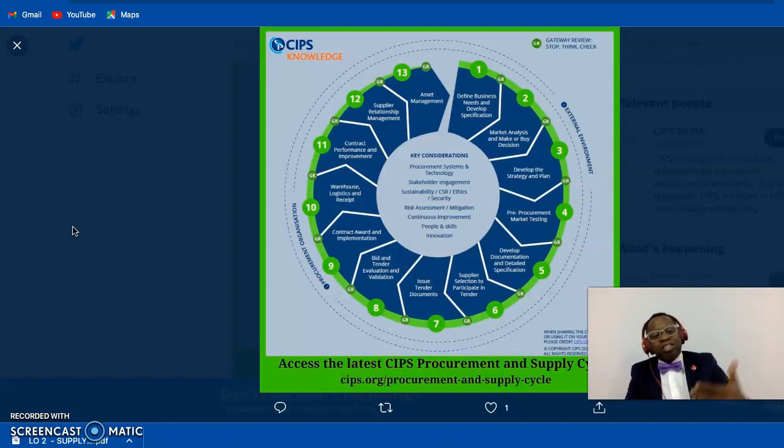From the time you get to stage 11, supply relationship is critical. What is that? Supply relationship is working closely with your supplier, collaborating, solving problems together, right? Not blaming each other. Establishing a quality circle, all these things, right? And asset management, very important for supply chains these days, very important for the procurement cycle.